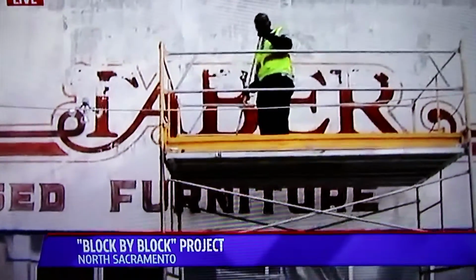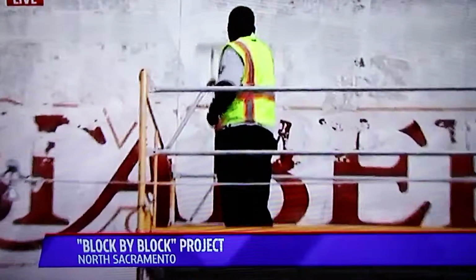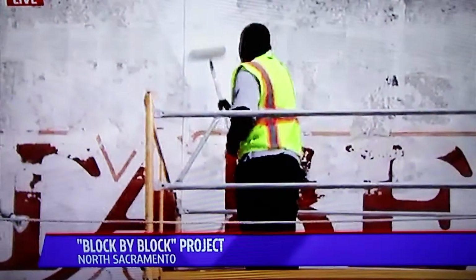Hi, Kimberly. Good morning. I'm in the Old North Sacramento community, where this area, everybody kind of knows, has gotten a little dilapidated over the years. Some of the storefronts, like this one right here behind me, you can see the paint is just chipped away, and it just kind of looks like the love and attention that used to be here wasn't here anymore. So the special project is going on today.